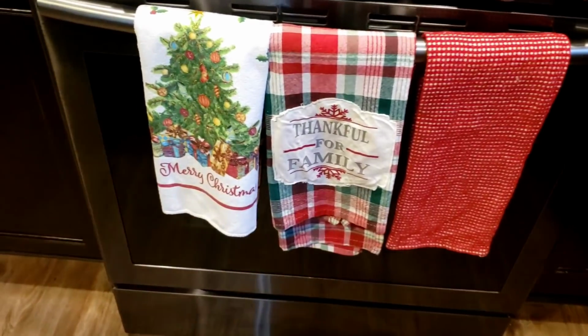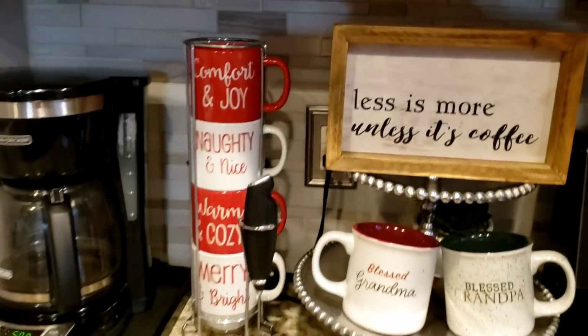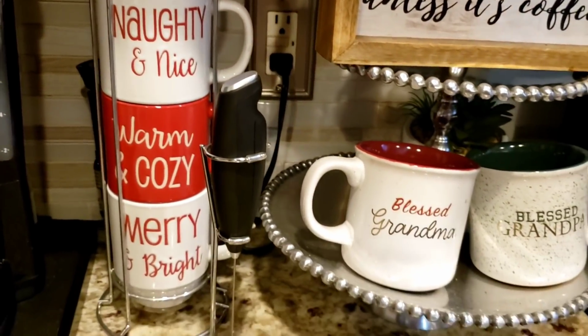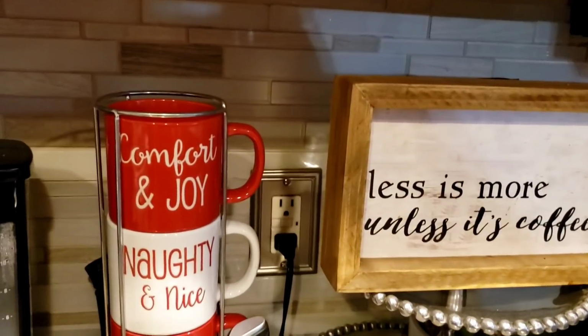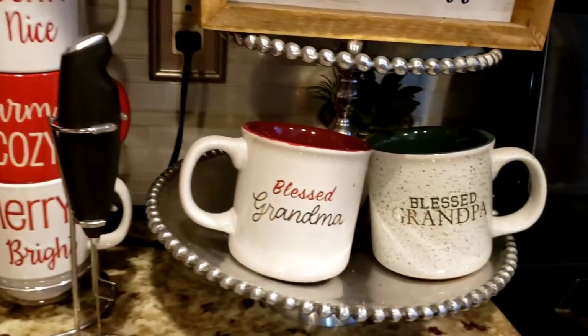I've had it for a while. These are all Christmas tiles that I've already had. Nothing different, nothing new here. Now this tower of cups, I did pick these up this year because I love what they say. They were, I believe, $8.99 for this tower of cups, and they came from Burlington Coat Factory. And look at that, warm and cozy, merry and bright, naughty and nice.